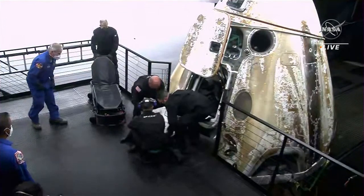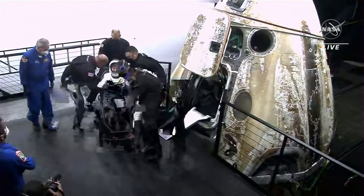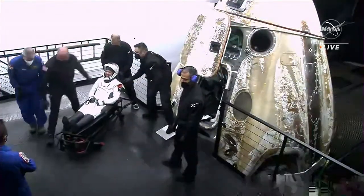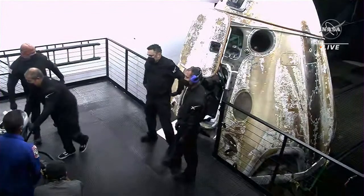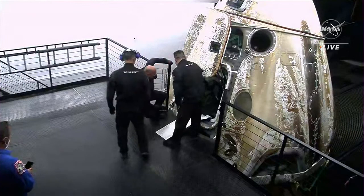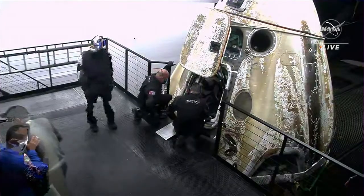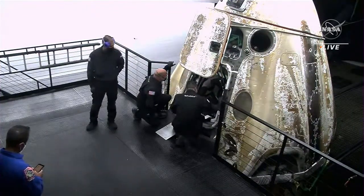First crew member being egressed from Crew Dragon Endeavour, think I witnessed some applause there from some of the recovery personnel as well. It's hard to tell which crew member that was. And we got confirmation that was Megan MacArthur. That was the pilot of the Crew-2 mission, the first crew member egressed from inside Crew Dragon Endeavour.